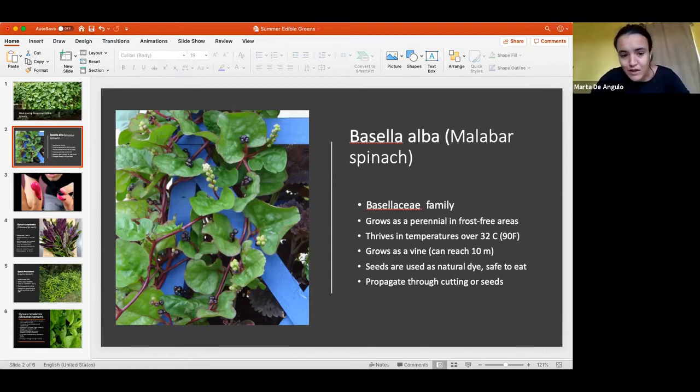I like to plant it by my trees, and it climbs really nicely up the tree. The seeds are also used as natural dye, and it's edible, so you can use it in whatever you're cooking if you want to dye it, but they've also used it to dye clothing. And it's really easy to propagate through cuttings.